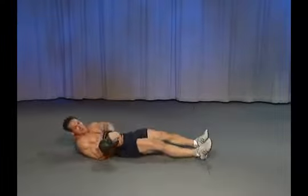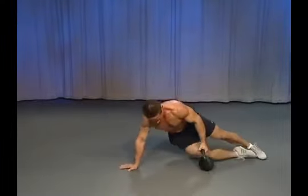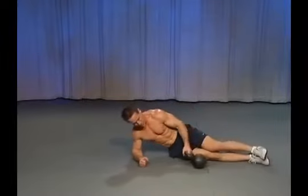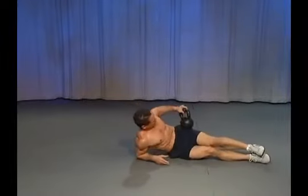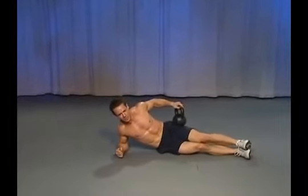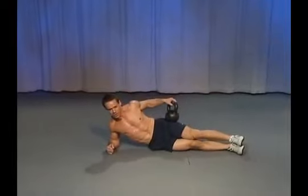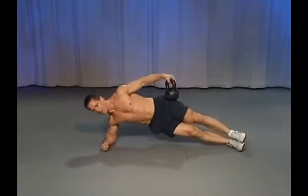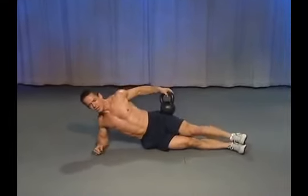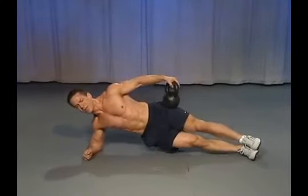Good. Now, last exercise is a side plank. You can put your feet together, have your forearm here, take the kettlebell, put it right over your hip, and you're going to lift, hold, and down. Lift, hold, and down. So you're working the side of your abdominals here, as well as your hips, up, and down. Good.